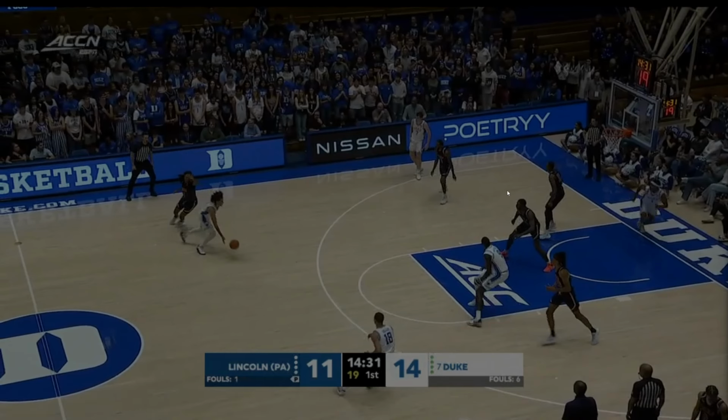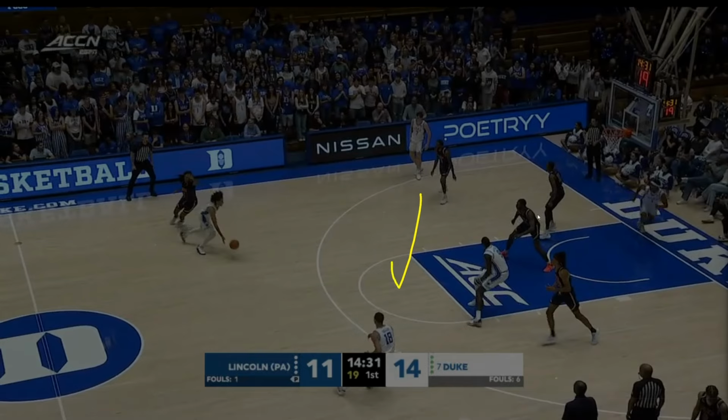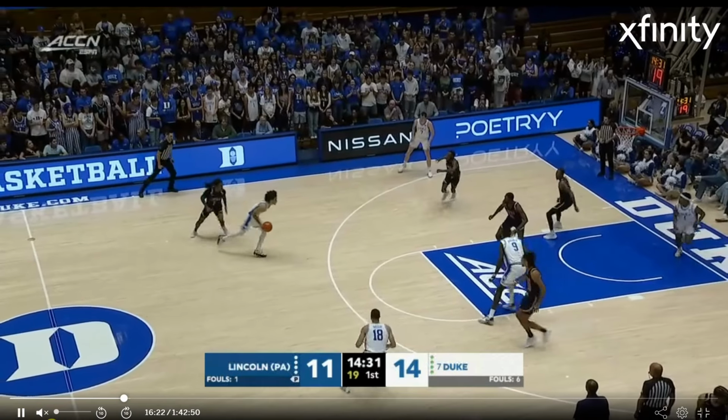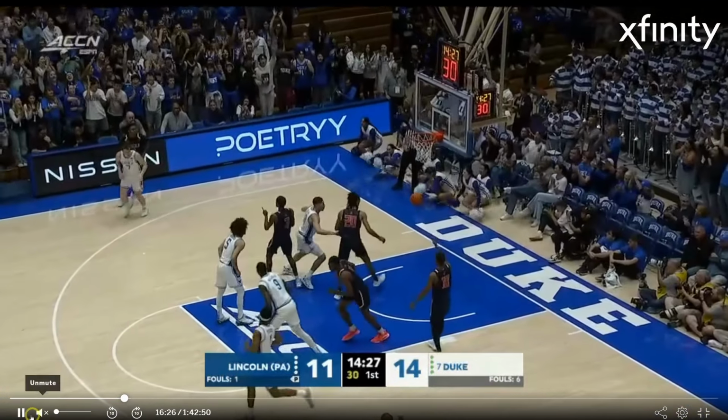Now, not to call out the Lincoln defense, but what is he doing? He just drifts all the way off Kon. I mean, I guess he's supposed to help and close off this drive. You just can't leave Kon Knueppel wide open. Look at that form. Beautiful.